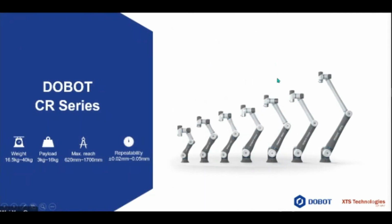So let me start with the first product, which is the CR series. These products range in weight from 16.5 kg to 40 kg, and cover payloads from 3 kg to 16 kg. It has a maximum reach of 620 to 1,700 mm with very good repeatability of 0.02 and 0.05.